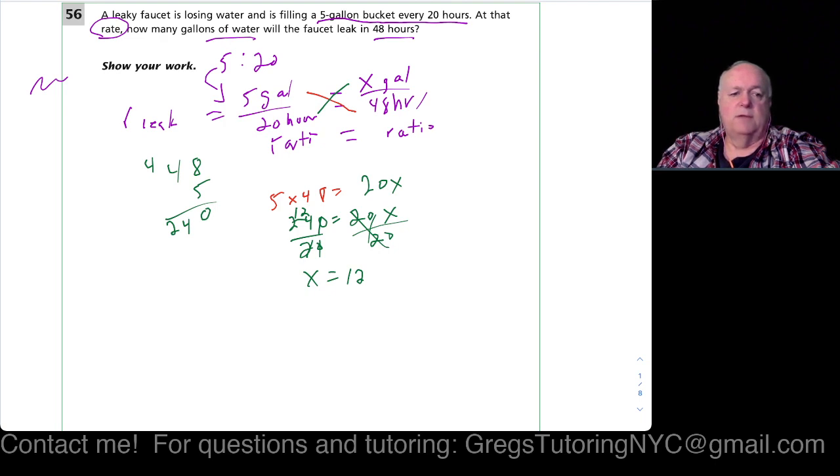If 5 was to 20, does it make sense that 12 is to 24? 48? Right? Well, first of all, let's see if the cross product works. We already know this was 240. Is 20 times 12 240? Yes, it is. So if we do the cross product, this was 240, and this was 240. So it's equal. So we know we got the right answer.